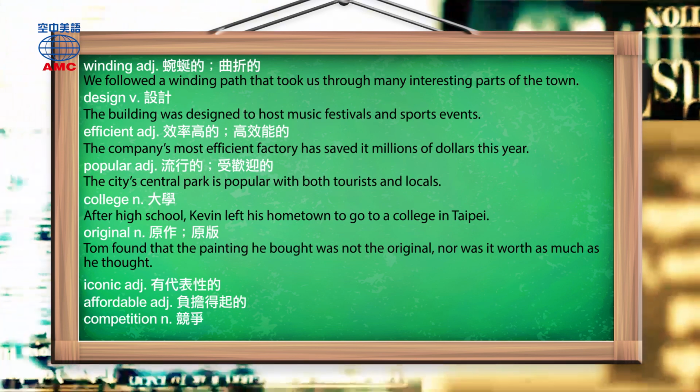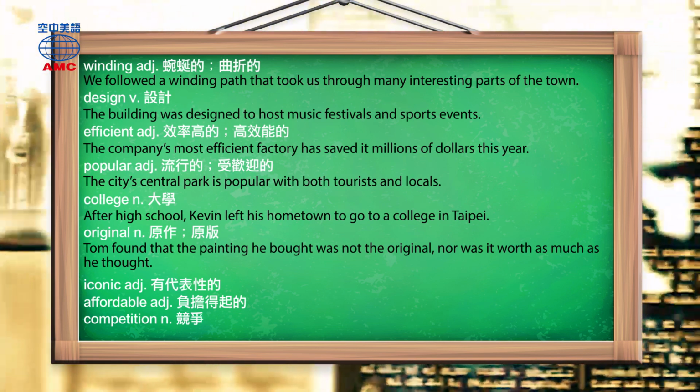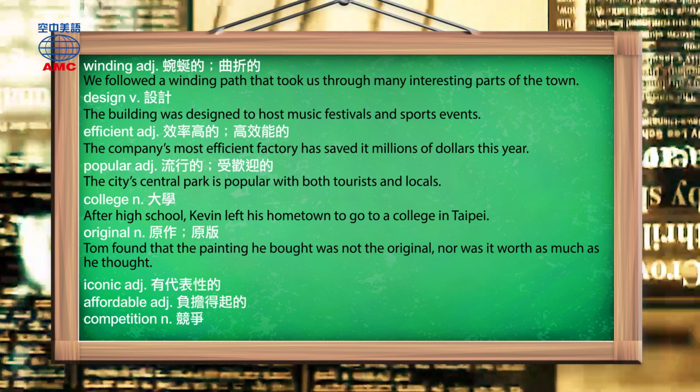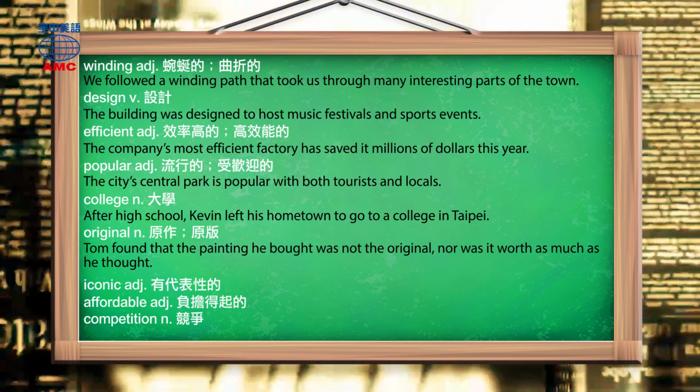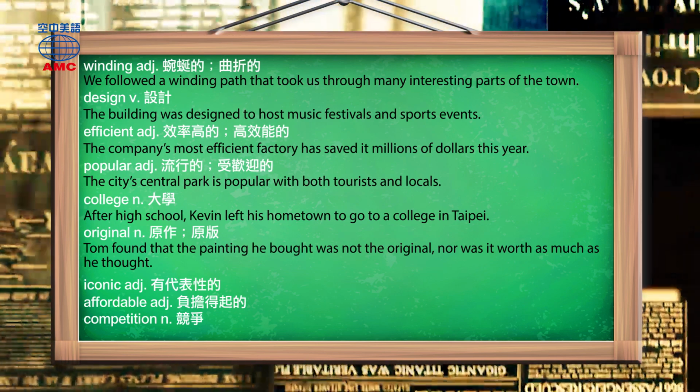Now, we have an example sentence for this here. This statue is a copy of the original, which was sadly destroyed hundreds of years ago. Oh, very sad. Now, Volkswagen had decided to make other types of cars.